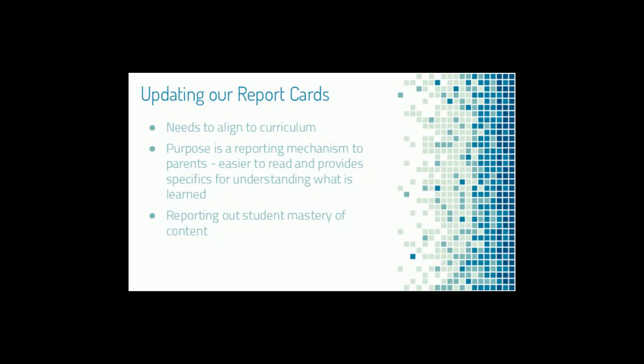In order for parents to know how their student is performing, we want to ensure we report out mastery of content, removing areas such as homework, attendance, and effort. Those items can be marked separately. With these items in mind, we determined a standards-based report card was the best tool to communicate student learning to parents.